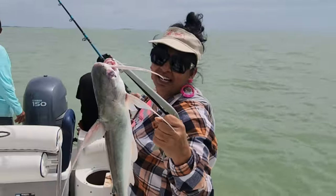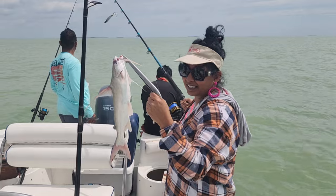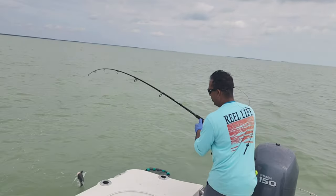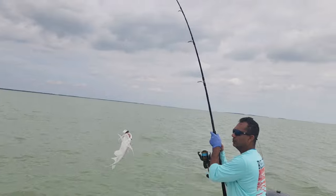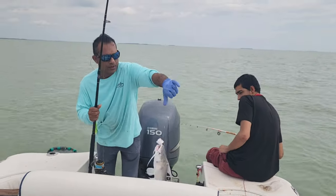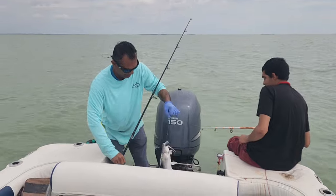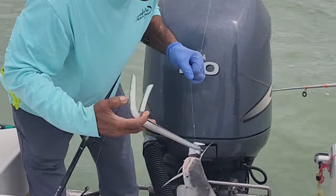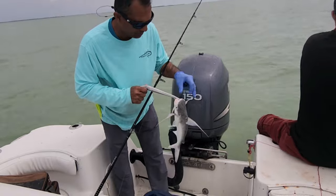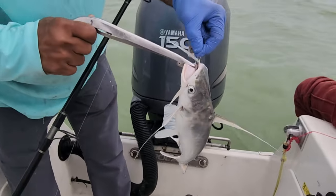Roger. Florida gilbaca. White gilbaca. Wow, big one. Monster. Ooh, yes. You got the biggest one. That's a monster.